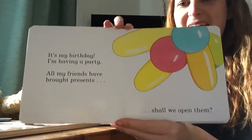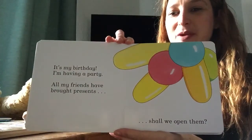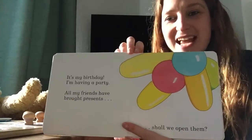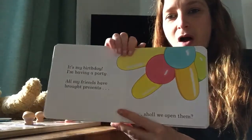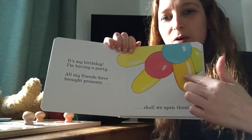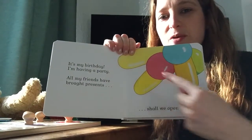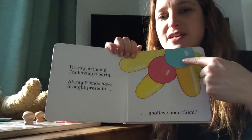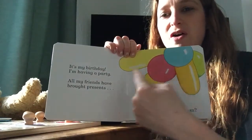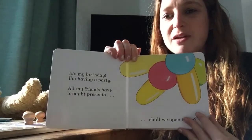It's my birthday! I'm having a party. All my friends have brought me presents. Shall we open them? Yes, let's open the presents. Oh, and there's some pink balloons. Wow. Look, there is red and there is yellow. There is orange, there is blue. Can you see all of the colours? All the colours for me and you. The lovely balloons.